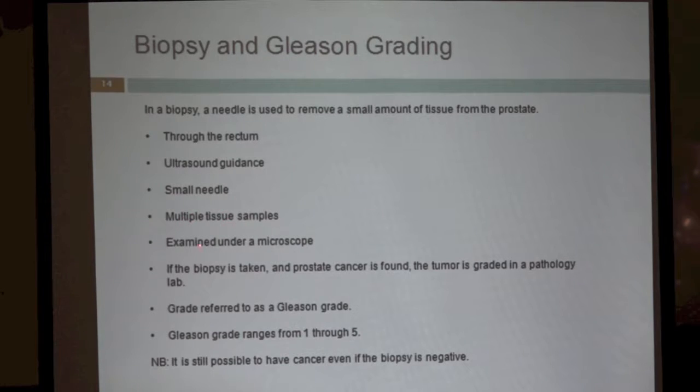So usually 12 pieces. It's examined under the microscope by the pathologist. If cancer is found on biopsy, then the pathologist has to let us know how aggressive it is. The pathologist will give it a grade, and the grade is referred to as a Gleason grade. The Gleason grade ranges from 1 to 5, where 1 is the least aggressive and 5 is the most aggressive.